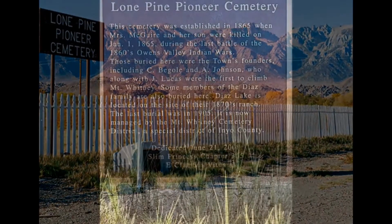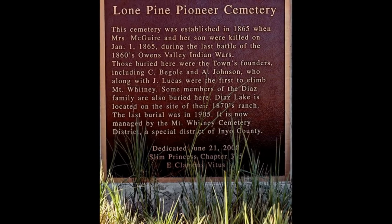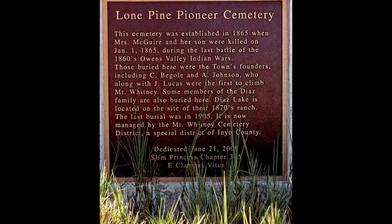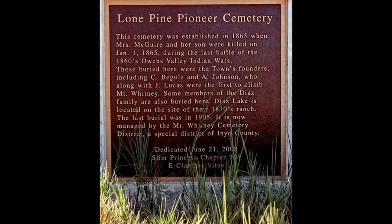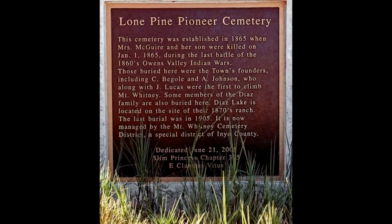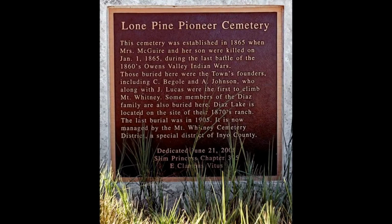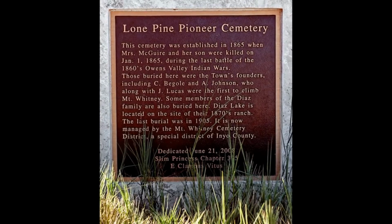The sign reads, "This cemetery was established in 1865 when Mrs. McGuire and her son were killed on January 1st, 1865 during the last battle of the 1860s Owens Valley Indian Wars. Those buried here were the town's founders, including C. Bogle and A. Johnson, who along with J. Lucas were the first to climb Mount Whitney. Some members of the Diaz family are also buried here. Diaz Lake is located on the site of their 1870s ranch. The last burial here was in 1905. It is now managed by the Mount Whitney Cemetery District, a special district of Inyo County."